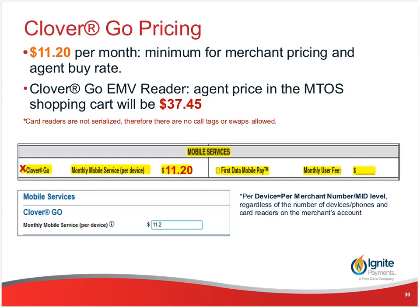The EMV reader will be something you can order right off of the shopping cart. Agent pricing there you'll see is $37.45.